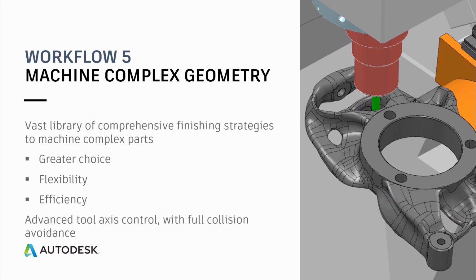For the final workflow, we will return to Fusion 360 with PowerMill. Now, as mentioned in the introduction, PowerMill is an expert CAM package with a vast library of comprehensive finishing strategies to machine complex parts. This gives you greater choice, flexibility, and efficiency when machining your parts. And the advanced tool axis control with full collision avoidance means complex parts can be readily addressed. So how are Fusion 360 and PowerMill linked here?